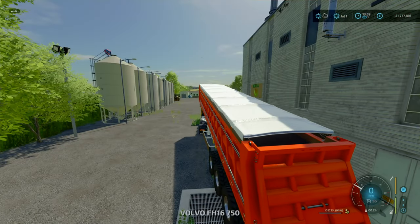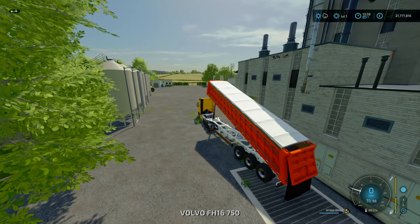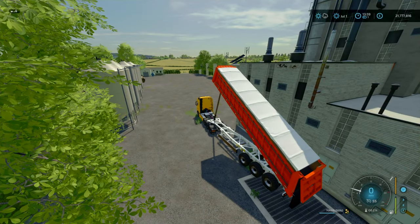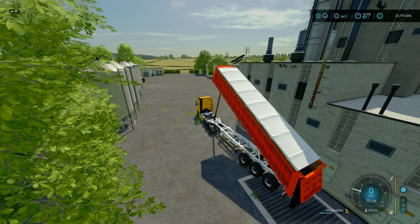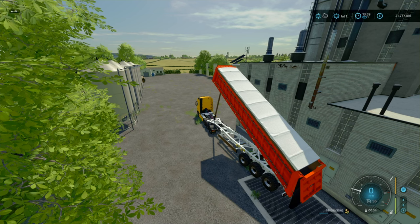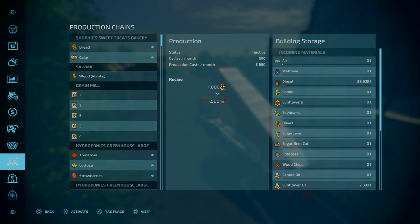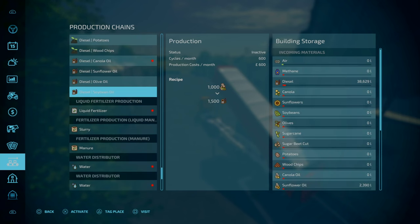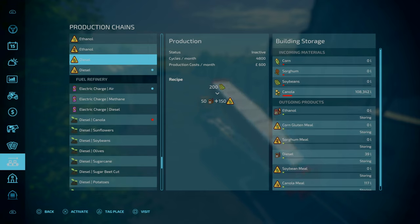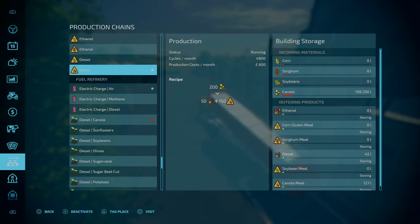Canola's going in. And will it take it all? If it doesn't, then that's not an issue. You can put it in one of these silos here, and I'm sure one of the workers will have a trailer or a loader and they can just load it up. It's taking most of this load. And I should have a little look here. Oh yeah, it's going to take all of that easily. And that is a very quick production, that is. So it's got canola that's going.